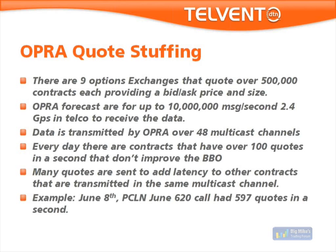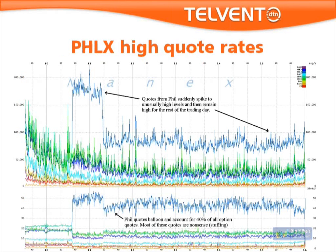Actually, Apple's on 2 channels now. Yeah, they split the bid and the ask. No, it's calls on one, and the puts are on the other. Puts and calls, yeah. Right, so Gold, SPY, and Apple each have 2 multicast dedicated channels, and that's still not enough.